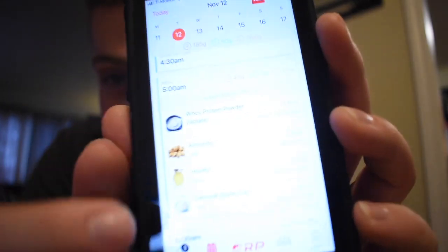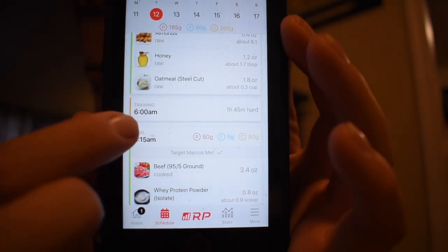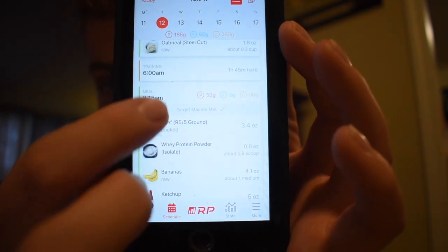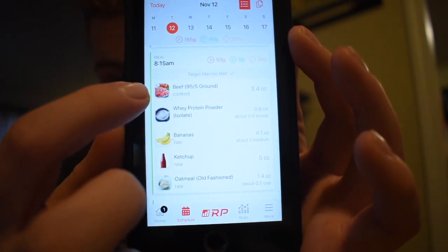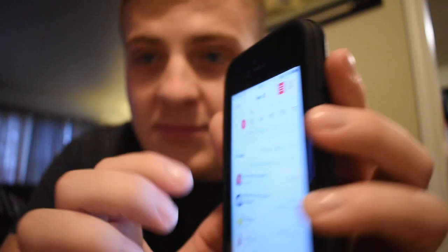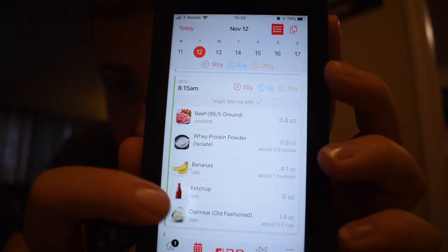That's what my meal is for that day. Then moving down, that's the time I work out. After I'm done working out, I eat another meal. This is the meal I have set up for that. So I have ground beef, 95% lean, 5% fat. I throw in a little bit of protein powder.